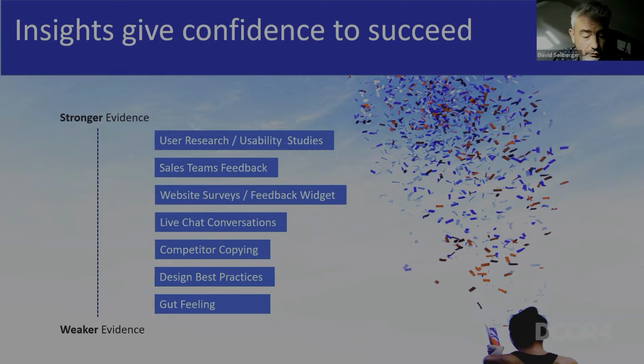The methods and the tools for adding surveys or feedback widgets onto websites, these are much more accessible and less costly than ever. And so I urge all of us to seek out these opportunities to uncover barriers to sale and opportunities to delight customers.